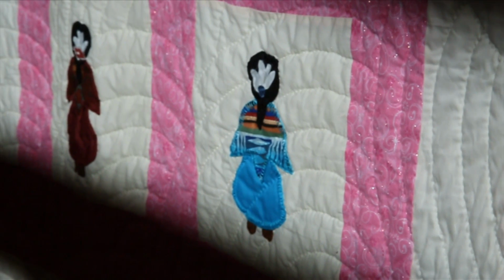And some people do things that are so pretty that, you know, you just hang them on the wall. But there are things that can be handed down to our children and our children's children, and they tell a story.